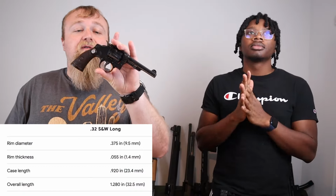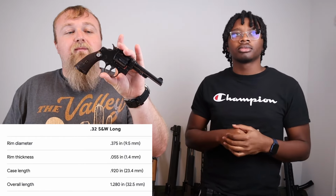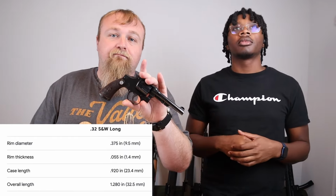Definitely. All right, next up, we got the Smith & Wesson 32. This thing is an awesome revolver, super accurate, super reliable, and for that reason, I've kept it in my collection for a very long time. Yes, sir.